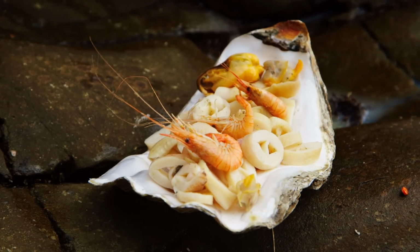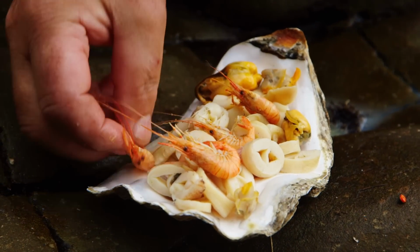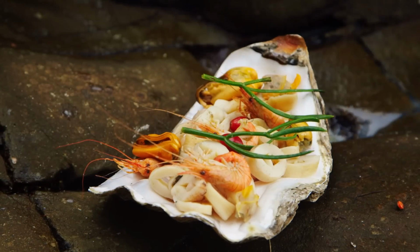There you are. So there's steamed soft shell clams with common prawns, mussels, cockles, rose hips, all cooked and steamed in with wild garlic and a bit of butter. Yeah, very nice. Proud of that.